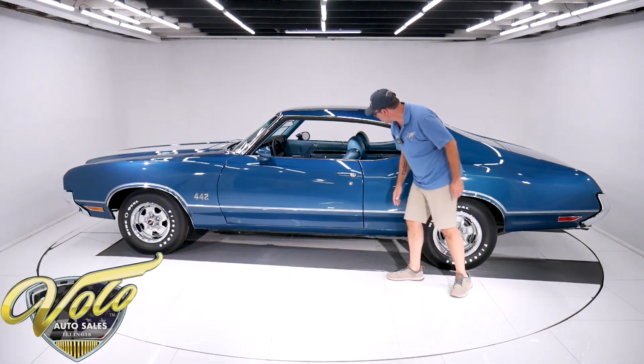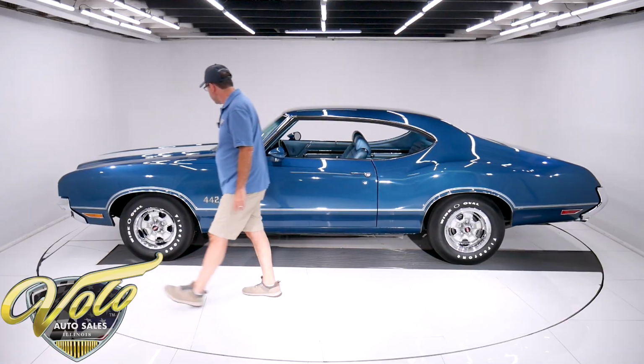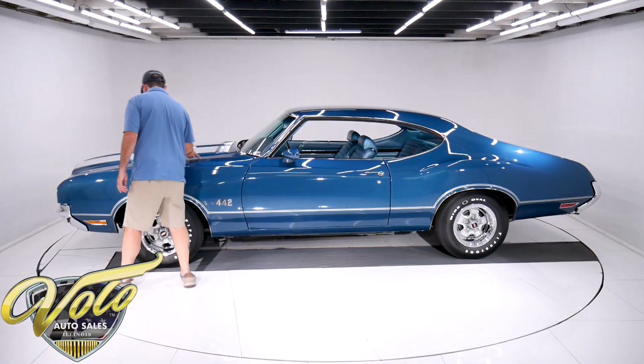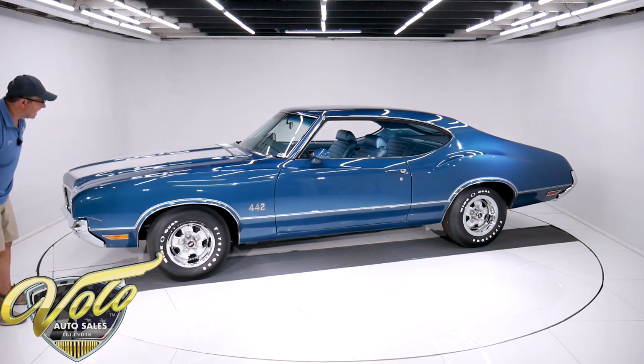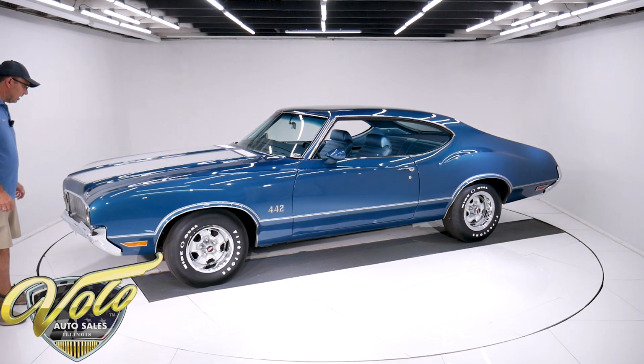Look how nice that door fits. All lines up real nice. The hood is square and flush. All fits real nicely. So the body is excellent.